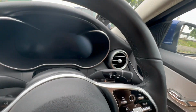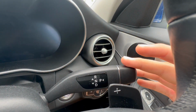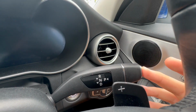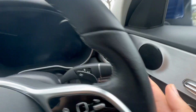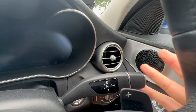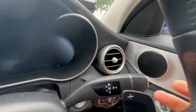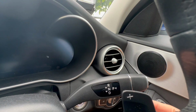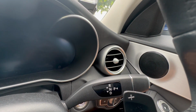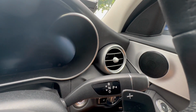So yeah, right on this side right here is the gear selector. So basically, to engage drive, just press this button all the way down, reverse all the way up, and neutral just one time up. But if I'm not wrong, if you're a Mercedes driver, this would be just a breeze in the park for you. That isn't a problem for you guys.